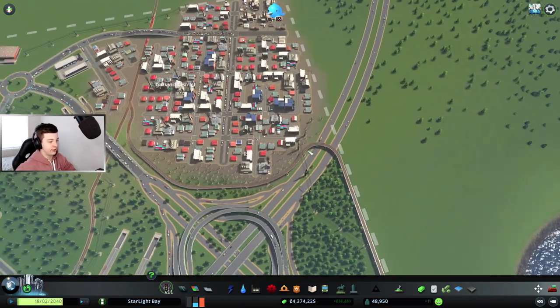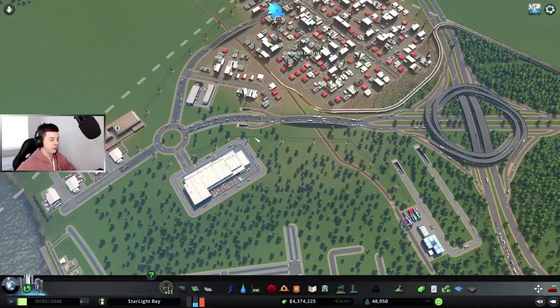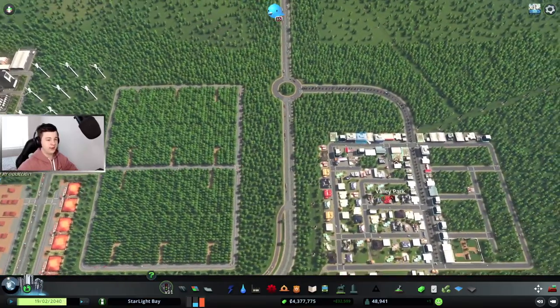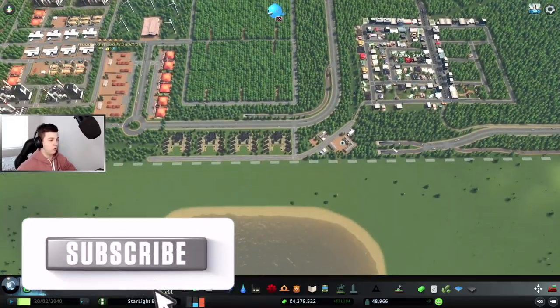It's an industrial area. I've also added another warehouse here for all our plain timber, so that's going good. Nothing else has changed here. We can come up this road here. I've actually expanded Valley Park a little bit. Valley Park is expanded a little bit more.